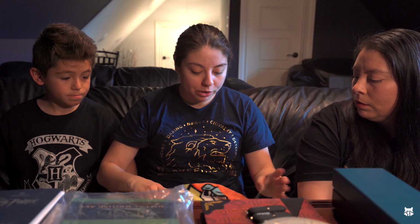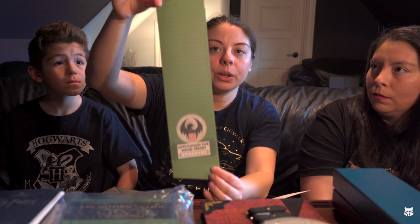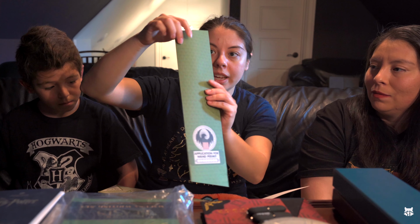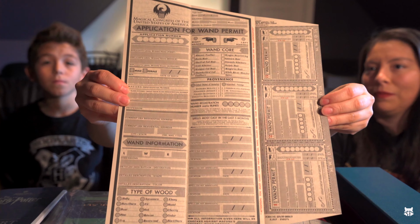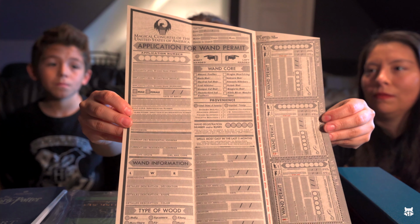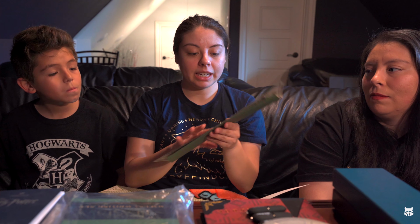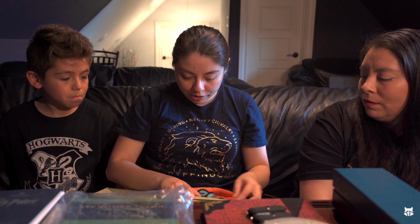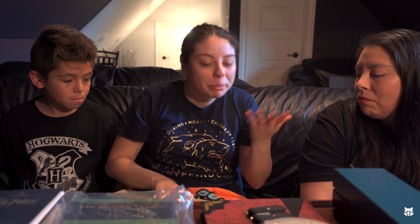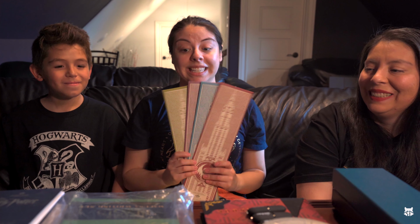I'll open one up just so you guys can see how detailed these applications are. So this is how long they are. You get that. And then you open it up and you can just start filling out your wand permit application and sending it in. So I think it's really cute. It comes with four. And it's just fun, a nice little piece of memorabilia. And I love paper items, so I was really excited to get this.